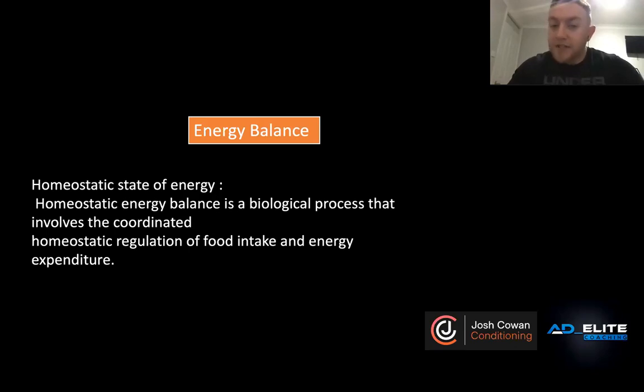What a homeostatic state of energy is, it's basically the middle ground in energy production. So when we're talking about energy balance, of course, we have our positive, we have our negative, but then we also have our homeostatic, which is in the middle. Homeostatic basically regulates the amount of food and energy production to go either positive or go negative. And what you have to always respect as well is that the homeostatic state of energy balance does take up energy as well. That's why homeostatic is a state of energy.